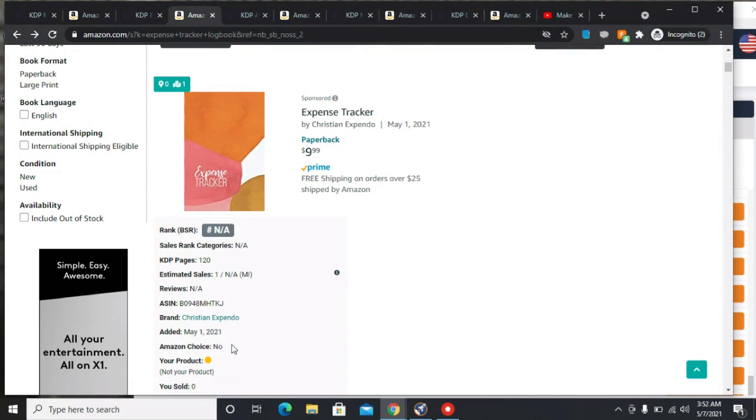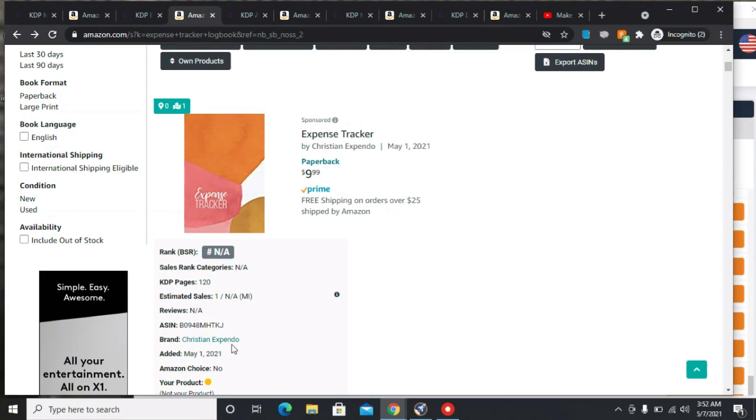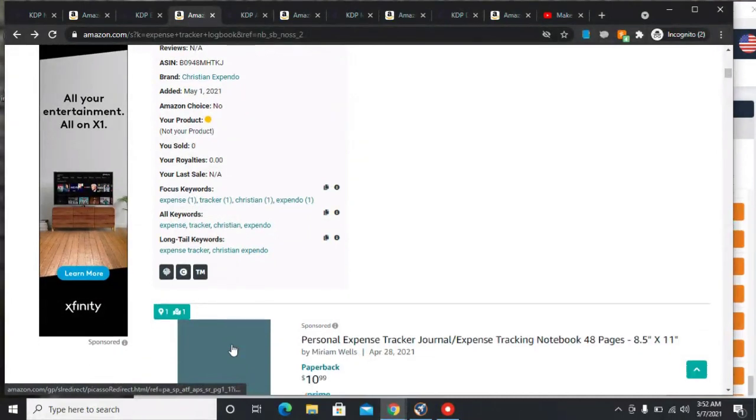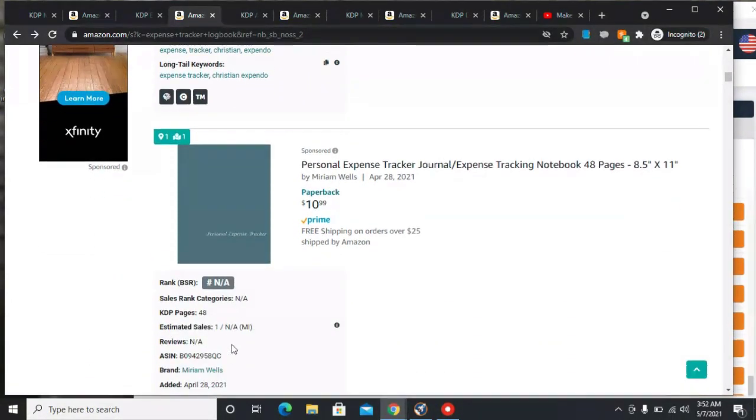So with a book like this, it was uploaded May 1st. But a book like this, if you're entering into a niche which is new and you haven't sold yet, I will recommend that you go at a lower price to encourage someone to buy your book before you increase the price back to what you want it to be. But going directly with a price like $9.99, it might not quickly get a sale if the books of other people are priced at a lower price.